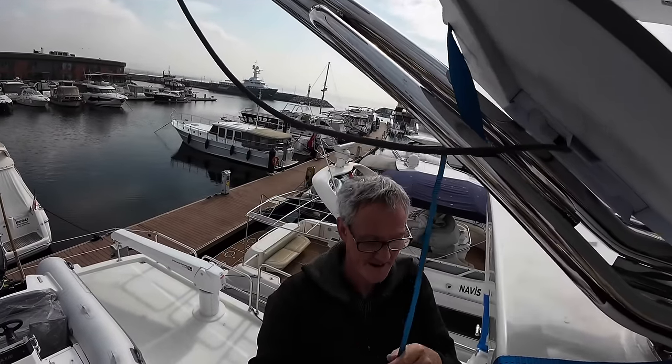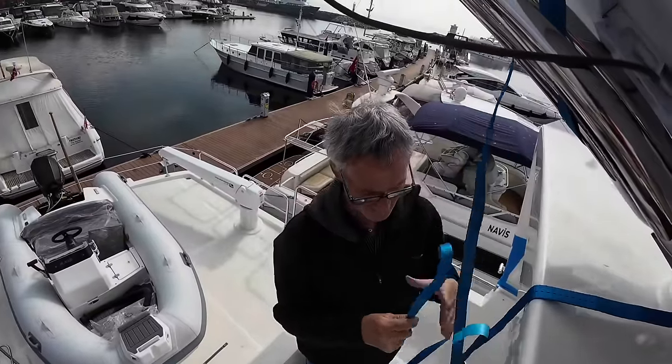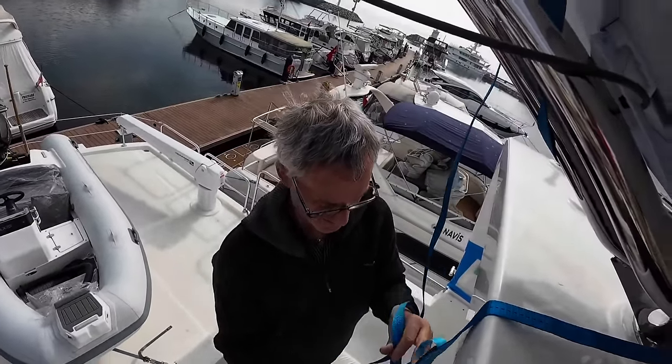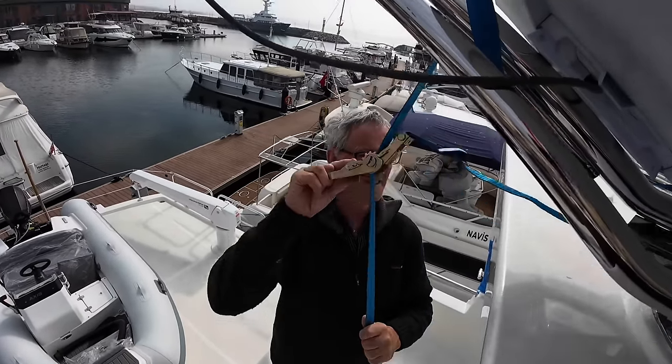So I was determined to have the nicest Starlink fitting yet on a boat. This is it. I reckon this is pretty nice. You think? Yeah. Nice and blue, matches the ocean, matches the sky.